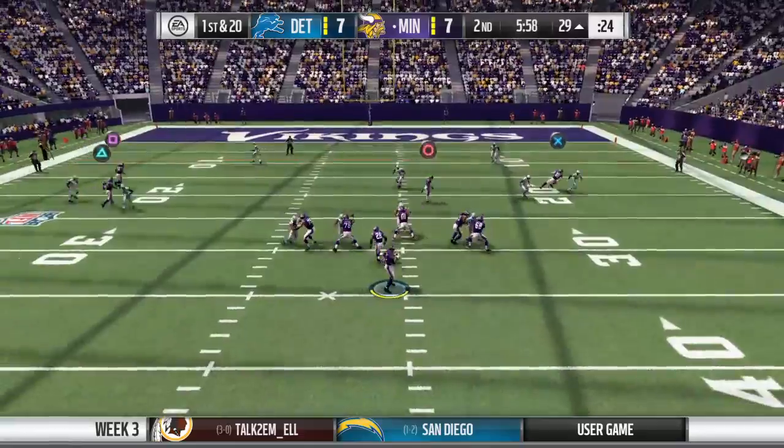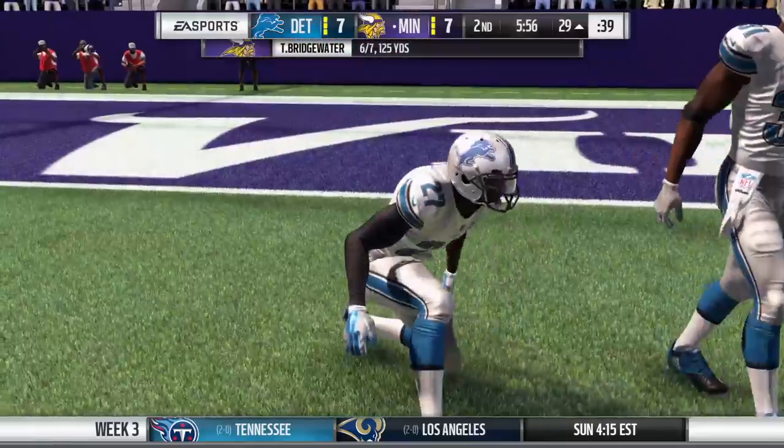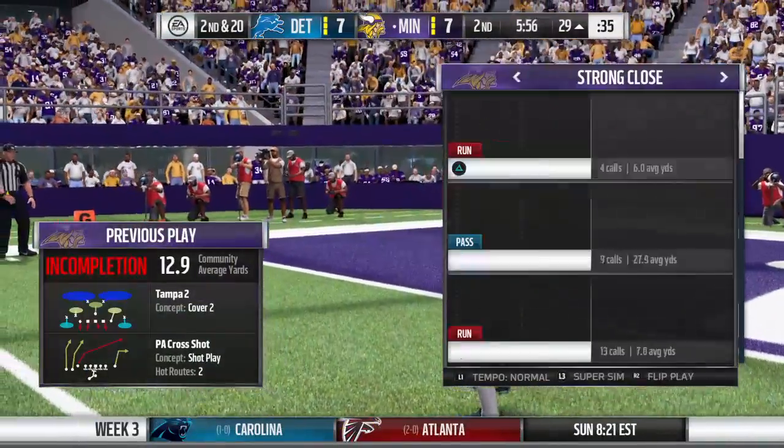A play fake to Peterson. Now Bridgewater. And it pops free. The collision there jarred the ball loose and brings up second down. Back now with Charles Davis.